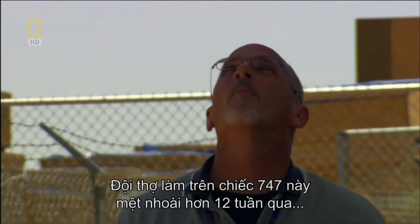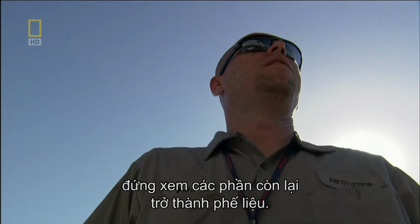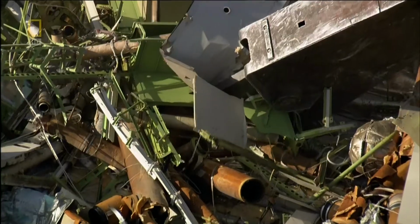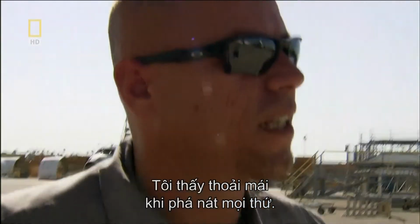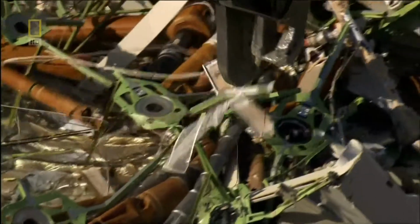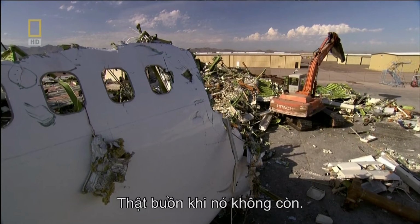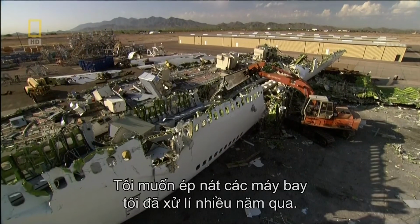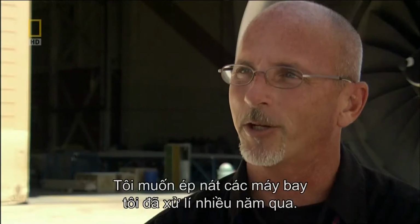The mechanics who labored on this 747 teardown over the past 12 weeks stand and watch the remains reduced to scrap. Kind of felt good to mess it up. I usually fix them, you know? Good airplane. Hated to see it go. All aircraft are different. All have their personalities, just like your car. But there's been airplanes that I've worked on over my years in this business that I would like to see crushed. So.